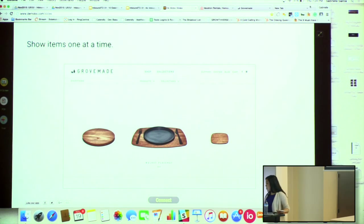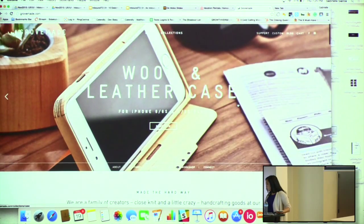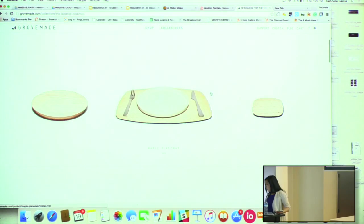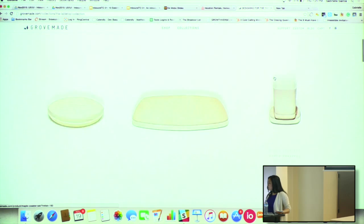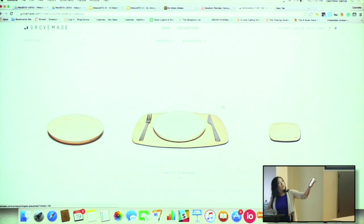And another example that I wanted to show you guys is a site called Grove Made, and they sell a lot of handmade and just really nice wooden and chic items on their site. Here we go. So what they do here is they use a hover state to show one product at a time, instead of looking at 3 different items or 5 different items at one time.